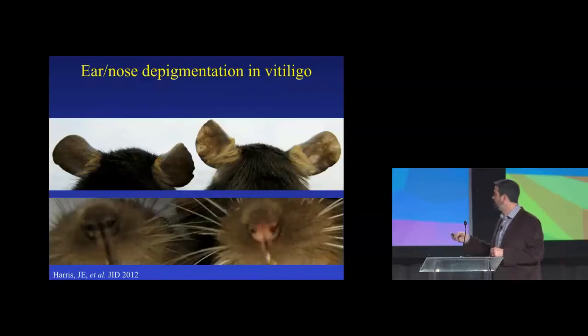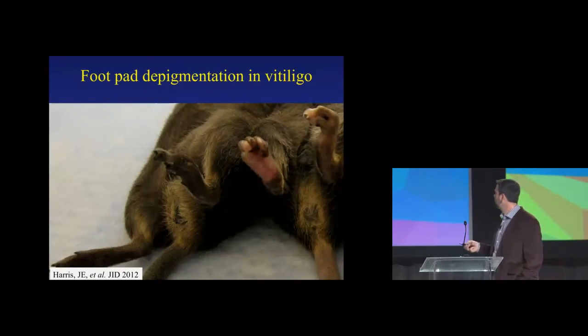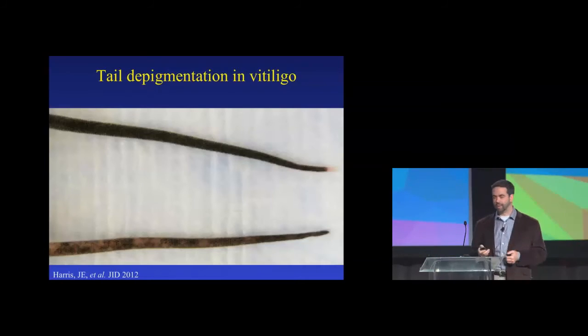What we see on the left is our control mice. What we see is patchy depigmentation here on the ears of the mice. We see it on the nose, on the feet, and on the tail. And so it looks a lot like human disease. And our next step was really to look at the gene expression in mouse lesions and also human vitiligo lesions to try to identify which inflammatory pathways were turned on and really driving this disease.